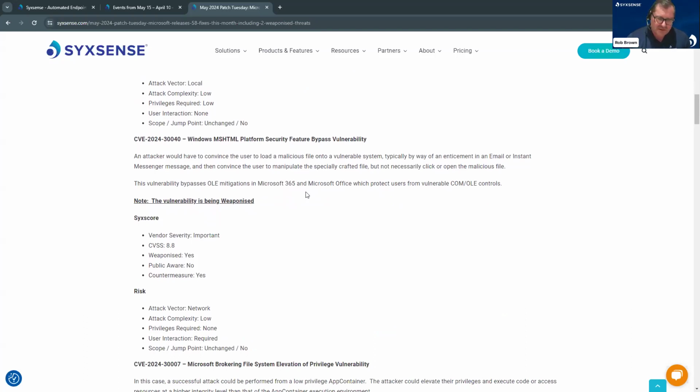Again, I knew this, but did some more digging. Now, an attacker would have to convince a user to load something onto their PC, maybe an email or just a link. This can happen, but hopefully it doesn't happen to you. This is a vulnerability which is weaponized. Now, MS-HTML is actually a software component which renders web pages onto the screen.